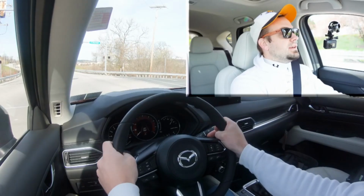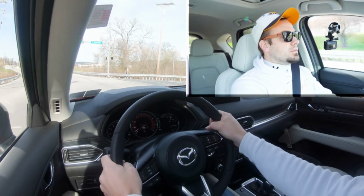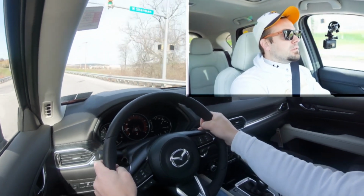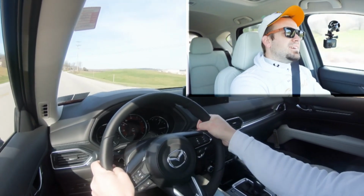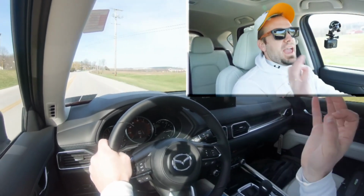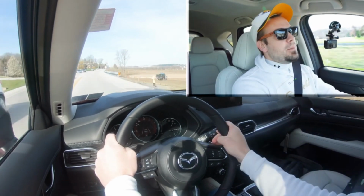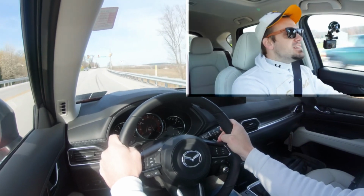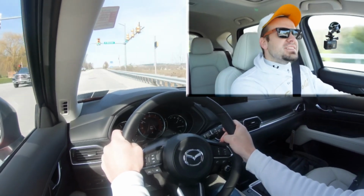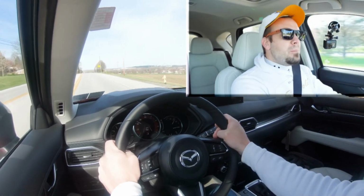All right, we got a red light here, so on green we are going to test out the paddle shifters. Here we go. Okay. Ever so slight, and actually better than normal. Typically when I test out paddle shifters in SUVs, there is 100% a delay. This isn't as bad as most, but there is a slight delay. It's not like BMW or Mercedes-Benz quick, but they're not bad, I gotta be honest.